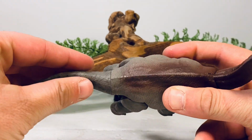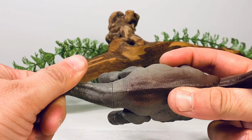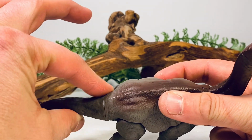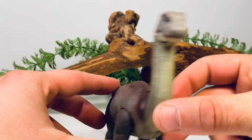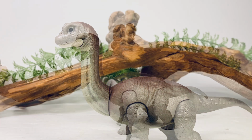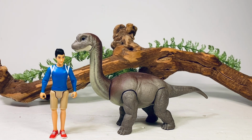And then you have this completely pointless tail joint that a lot of the Wild Pack Attack Pack figures have. I really just wish they would add a hinge like they did with the Apatosaurus, just to add some more movement from side to side. That'd be much better than this stupid rotating tail joint. So that will cover it for the articulation. Let's move on to comparisons. And first up, here it is with one of the campers. Here it is with Kenji.